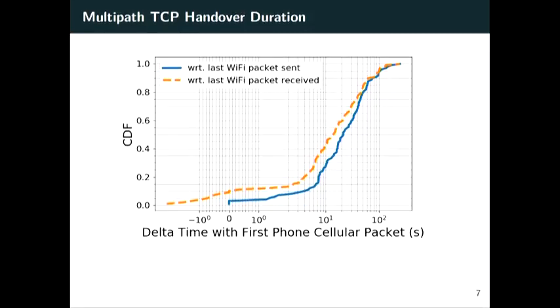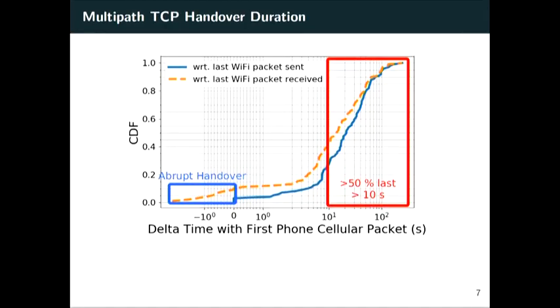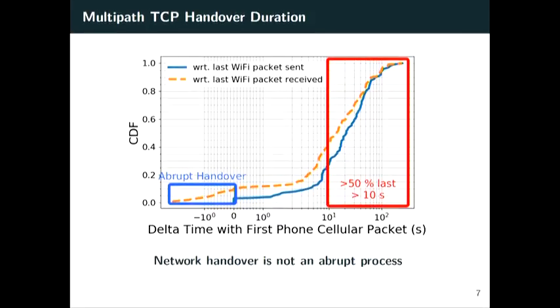Here is what we observed. The abrupt handover, just Wi-Fi and then cellular, where once I start using cellular I never use Wi-Fi again, is quite rare. It's only 10% of our measurements. With multipath TCP, in the typical case, the handover lasts more than 10 seconds to completely switch from Wi-Fi to cellular. So the network handover is not an abrupt process, and this is interesting because with multipath protocols we can do interesting things in that area.